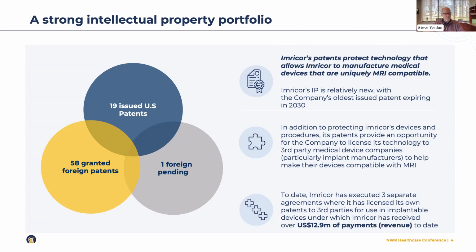But these are really strong patents that are the only technology in the world that has ever proven to be safe and effective for making a catheter type of device that goes inside of a patient and can be scanned with the full power of the MRI. That was the first part of what we did at Imricor 10 years ago. Since then, it's been moving from this R&D company to a clinical trial stage company to a commercial company.